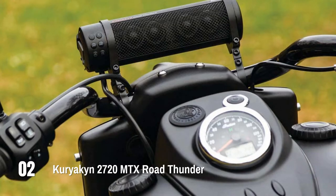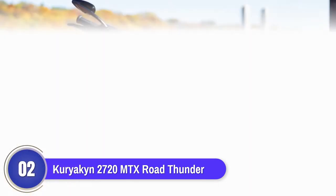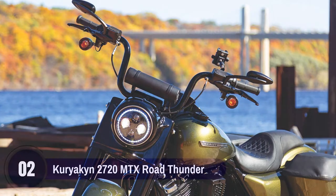The speakers are sturdily built with weather-resistant housing with an IP66 rating, offering protection against various elements. For long-lasting use, there is circuit protection to provide excellent voltage regulation, while the built-in heat sink removes excess heat efficiently. These speakers support mounting on a handlebar with mounting clamps that are adjustable to fit specific handlebar sizes. The speakers are lightweight and easy to install.